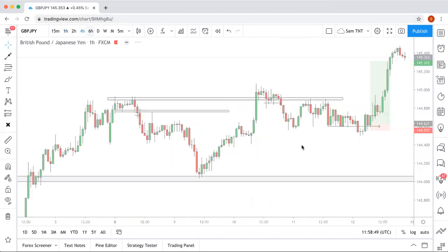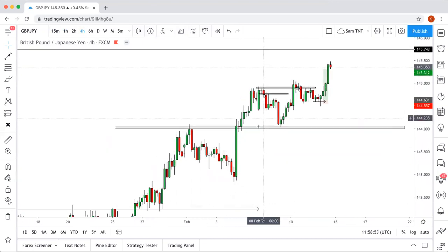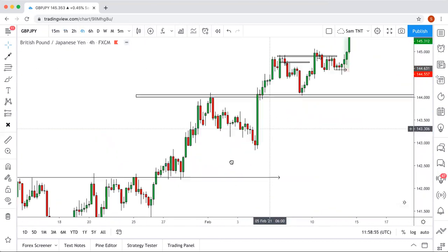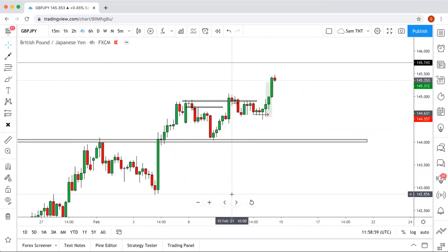So if you hop to the 4 hour, again, it's not as clear compared to the waves that we've been seeing previously, but it just shows you if you break the time frames down, there's a lot of opportunities. But so we've come from 143, a big impulse move up. We found our new highs. We've retested the recent highs. We've made a new high here, and then we've come back down.